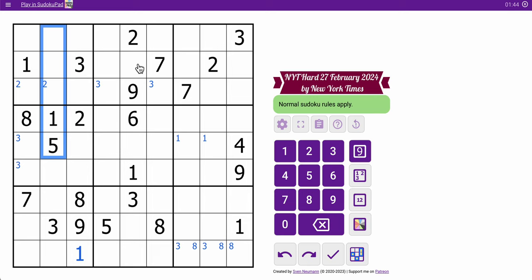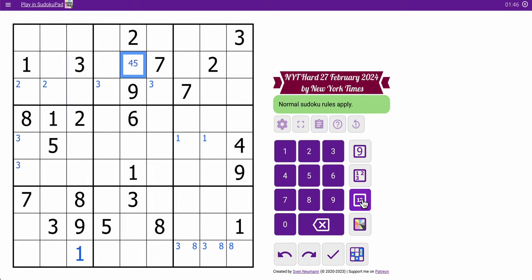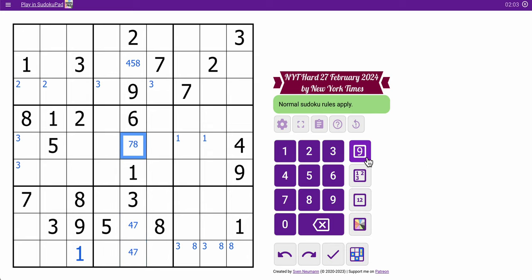I need 4, 5, 7, and 8 for column 5. This is anything but 7. Oh, this is 7 or 8 only because it can't be 4 or 5. This is 4, 5, and 7. What did I say? 4, 5, 7, 8? Well, neither of those can be 5. Okay, so this is 8. This is 5 because of the 4-7 pair, which I totally did not spot.